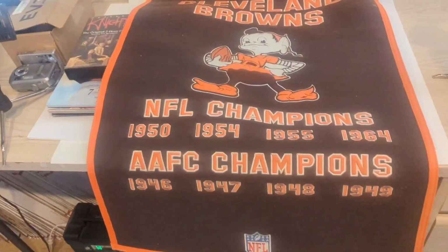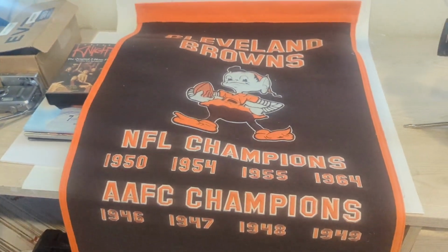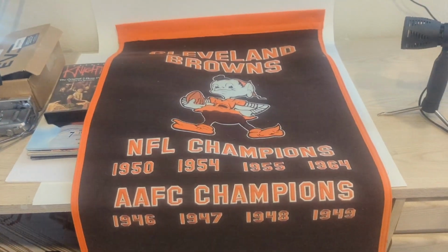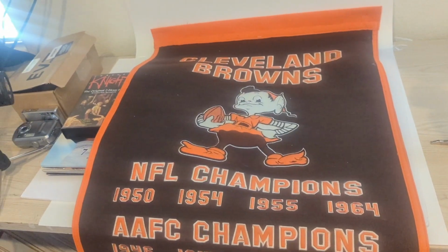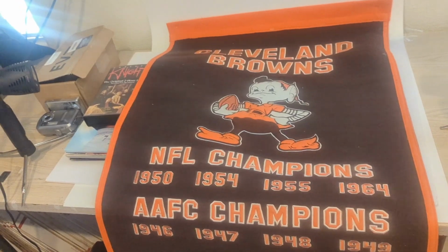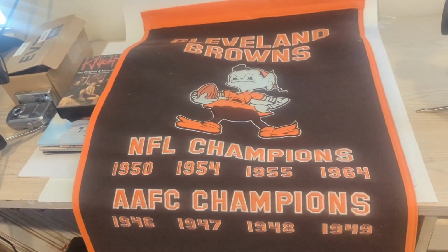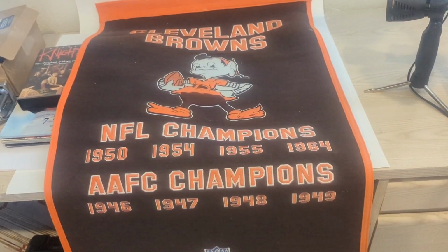So this last item I sold is this Cleveland Browns banner. And I picked this up a few months ago at a garage sale. The lady had it actually mounted in her garage, and I asked her if it was for sale. And she said, heck yeah, because it was her ex-boyfriend's, and she did not want anything that reminded her of him. So she sold this to me for $1. And as you see, it sold for $25.